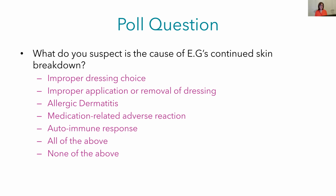We'll wait till we get to maybe 50% or so. Okay, I'll share the results with you now. You should see it in front of you. So we have 43% say all of the above, 26% think it's an autoimmune response, 2% medication-related adverse response, 20% allergic dermatitis, 8% improper application or removal of dressing, and 2% said improper dressing choice. It could very well be a combination of all of those.